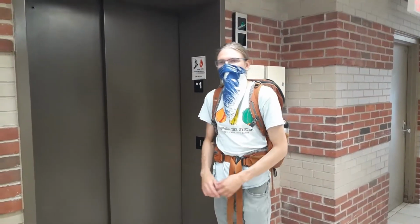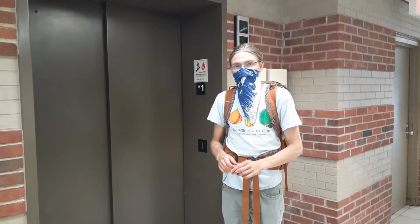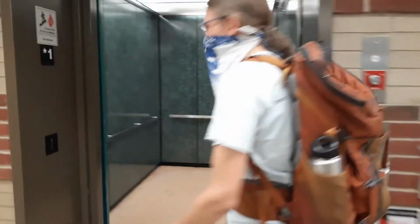We are now exiting the first floor lobby, and we will now visit the fourth floor, which is the main floor for crop and soil sciences graduate students. Woo! Here's a beautiful elevator.